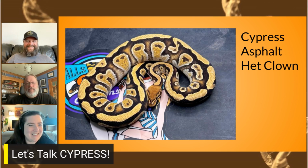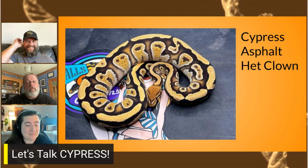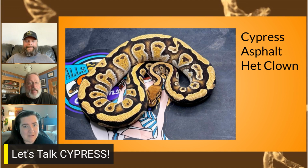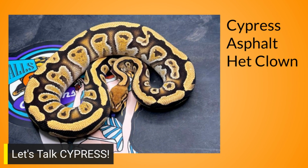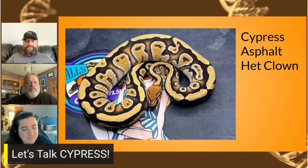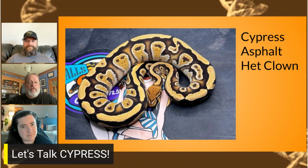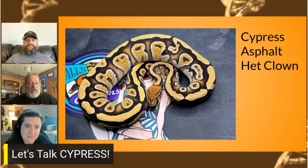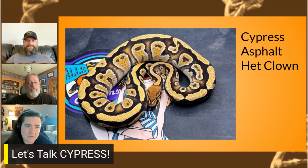But yeah, very cool. And actually, that's a really good example on this one too. You can see that blush line on the back of the head, right at the neckline. That is very, very common in Cypress combos. Yeah. No, the head is distinctive too. I wasn't sure what about it was, but I see what you mean there, the blush line. Yeah. I would say 95% of every Cypress we've produced has that line. Clown, not clown, they almost all have that blush line. Interesting.